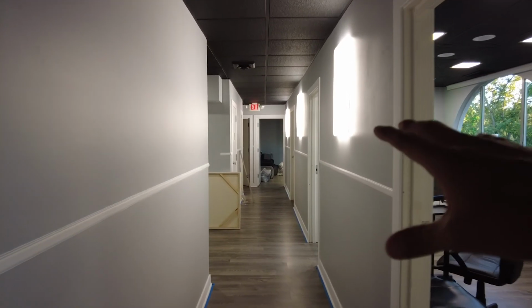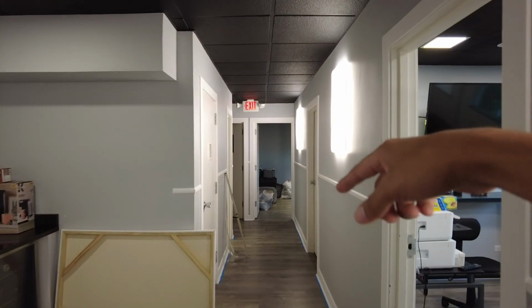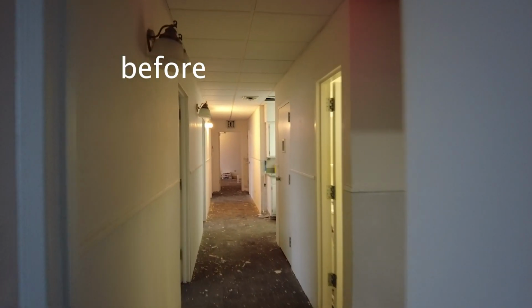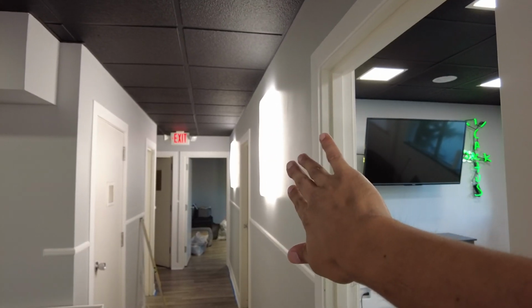And that was the biggest thing for me too, just having consistent lighting all the way through, because before it was some lights right in these areas that were just kind of hanging off the wall, and I wasn't really digging that. I like the clean, flush look. It's a little bit hard to see here just because of how bright they are, but they're really flush to the wall.